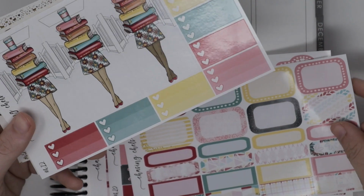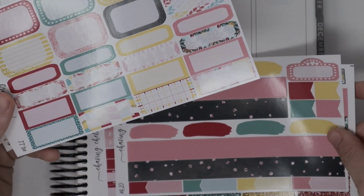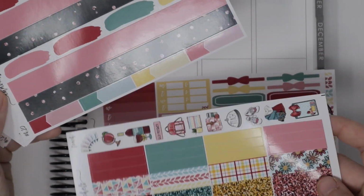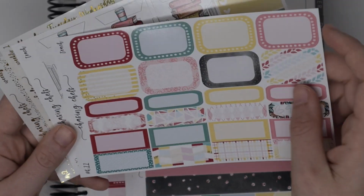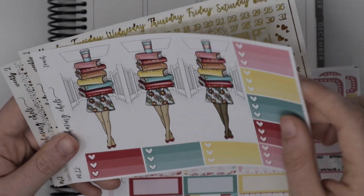Between all of the boxes you have in this kit, you definitely still have enough to stretch this to be very no white space, because you do have your washi strips along with, I forget what the exact math was, but about 8 boxes per day you can use. So if you're using all the labels, you can still get that no white space feel.